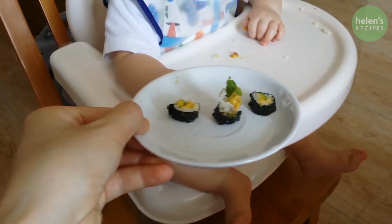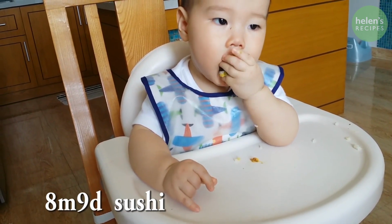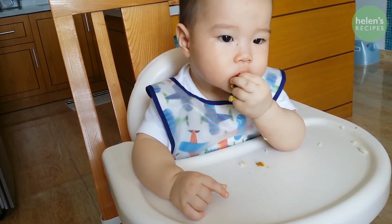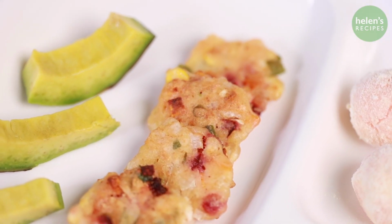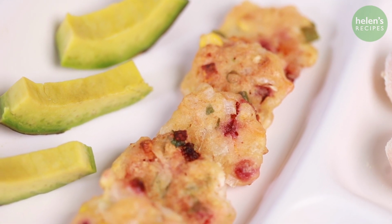When my babies were 8 to 9 months, I started feeding them with these mini sushis. They didn't enjoy being spoon-fed, but whenever there was sushi, they were so excited. To add more vegetables and tofu to your little one's diet, this tofu and vegetable fritters recipe is really awesome.